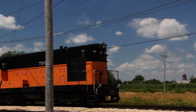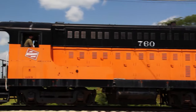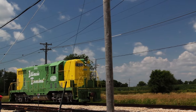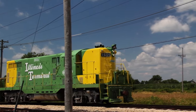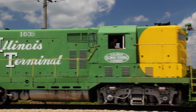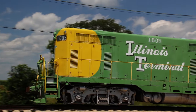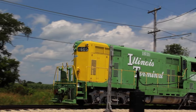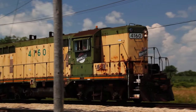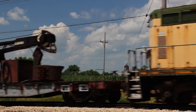Here's a nice-looking Milwaukee Road Model H10-44 diesel, built by Fairbanks Morse. This is a GP7 built by General Motors. GP stands for General Purpose. The GP diesels were nicknamed Jeeps. Jeeps were very popular and were used by many railroads for hauling freight and yard switching. Here's another Jeep. This one is pulling a flat car and a crane car.